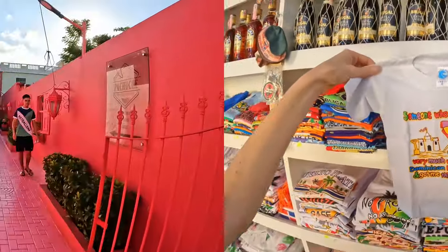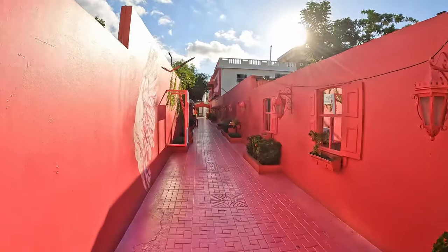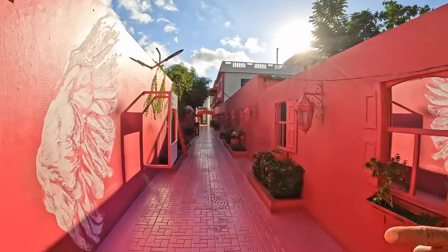Located in the center city of Puerto Plata is known as the Pink Street and the Umbrella Street.